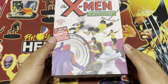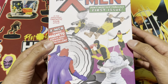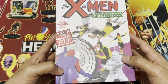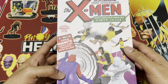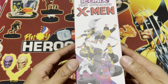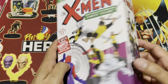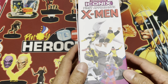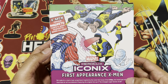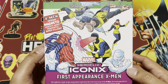Okay, so we have here the five original X-Men, Cyclops, Angel, Beast, Jean Grey, and Iceman, and of course, the villain Magneto. This is straight out of the cover of X-Men first issue. On the side, we see another look, and this time Magneto is facing front. On the other side, we see the same thing, and at the back, we see a close-up version, the comic version, with the illustration.